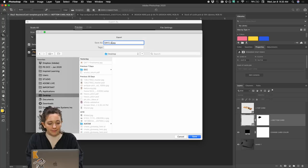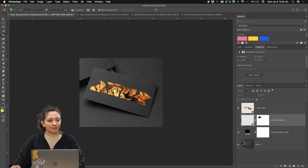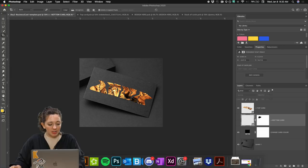Day two, business card. Very nice. Imagine having a simple username like that. I know, that would be amazing. I wonder who has it. Which Anna in the world has it?